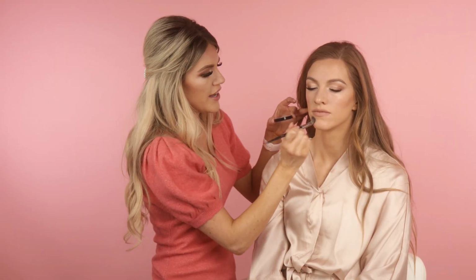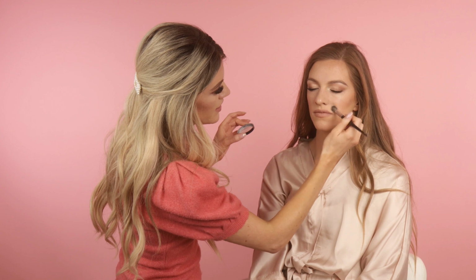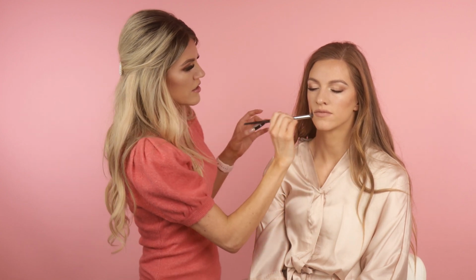trouble. This No Color powder, the RCMA, is really great. It's mattifying, but it's not drying. If you are very oily, I really like the Laura Mercier translucent powder. I've had good results with that. Okay, so she is looking great.